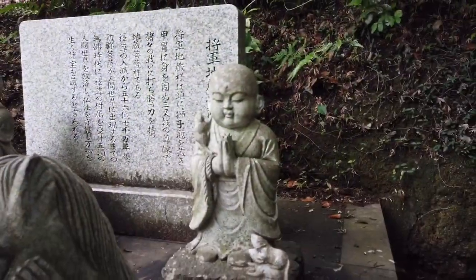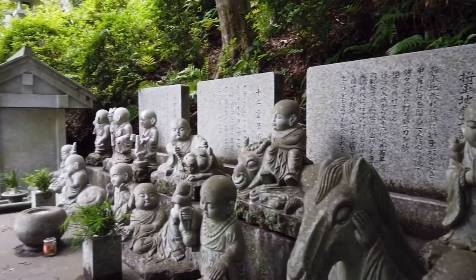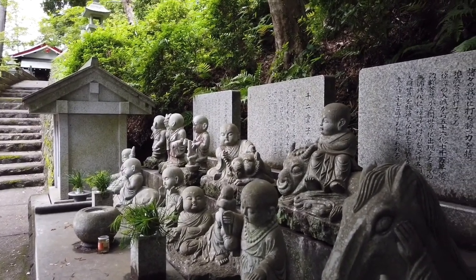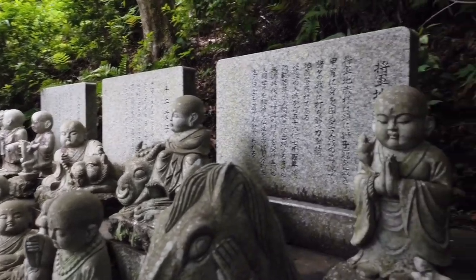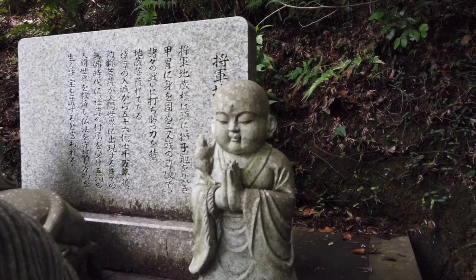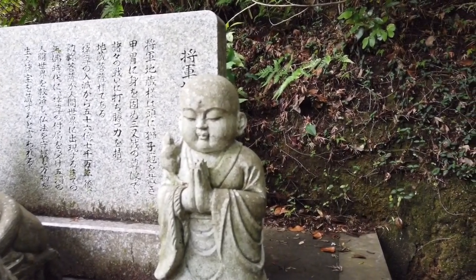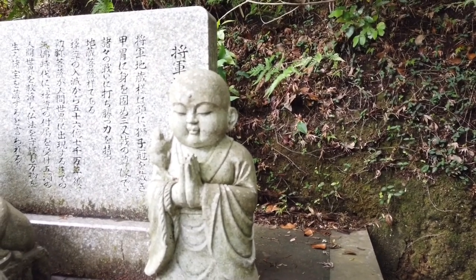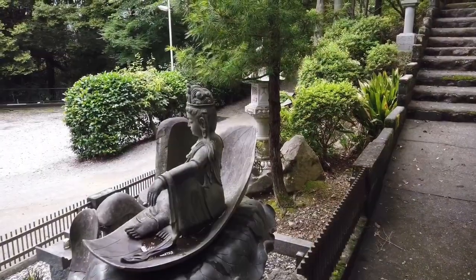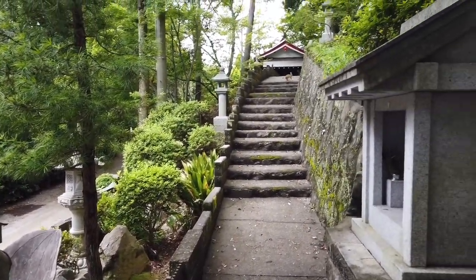So here we have 12 statues, rather looking like young children, but they're all with animals which represent the 12 zodiac cycle of years. And the first year is the year of the mouse. And here is someone with two mice. 2020 is actually also the year of the mouse. Wow, and there's a real rabbit.